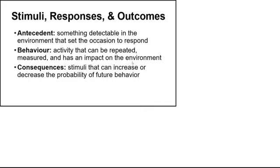So these are just alternate terms for the same basic concepts. Next is our behavior or our response. So this is an activity that can be repeated, measured, and has some kind of impact on the environment. So this is that pressing the lever. So we're doing an action, we can observe that action, we can record it with our Skinner box, and by doing that action, they might end up triggering that outcome of getting food. Or maybe they don't. Maybe they just push it and nothing happens.